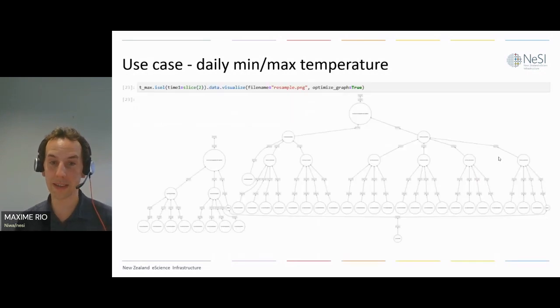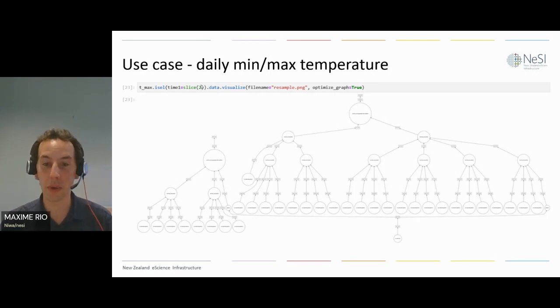However, we can ask the object, okay, what is the graph under the hood? And here I'm only showing you one time point, and you can see that's already quite a massive graph, and you can multiply this by 27. No, a bit less because we have resampled by 24 hours. Sorry. So that's the second ingredient.